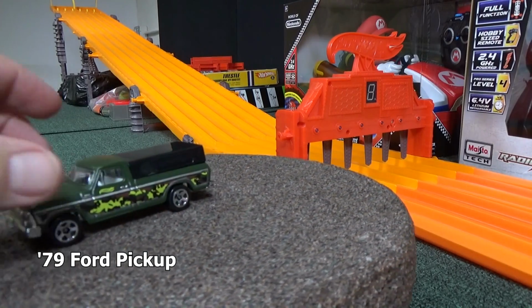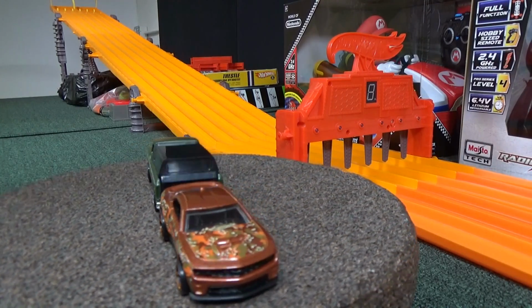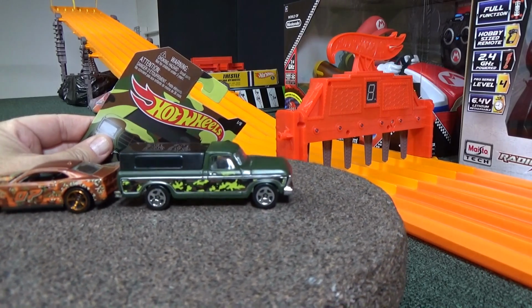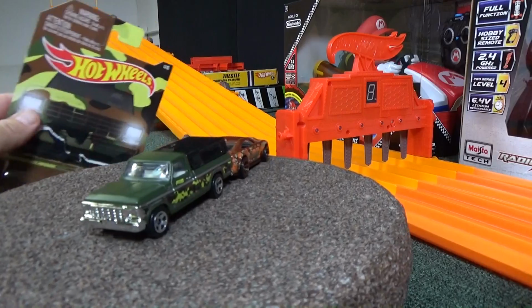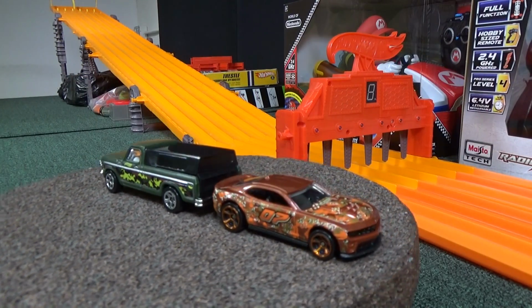By the way, it has on the package, a warning: choking hazard, small parts not for children under 3 years. So the black shell on the back, this pops off. So if you have young ones, you got to be mindful of that.